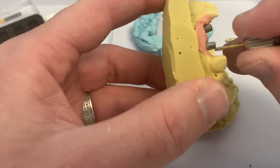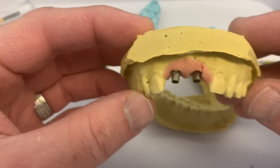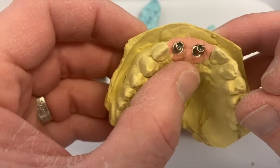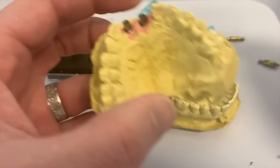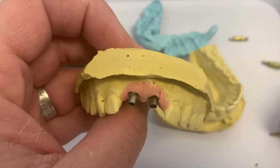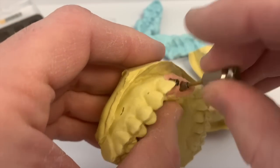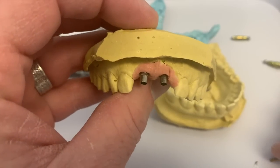Generally, we like to take a radiograph at this point to ensure, if it's in the patient's mouth, that they're seated correctly. And these two are. I know that the one on the right, tooth number 8, was seated a little less deeply, relatively speaking, shallower than the other one. So these are fine. So the next step is to put on some scan caps. Double check these. These are just finger tight. I haven't torqued them down or anything. Good placement by my periodontist.